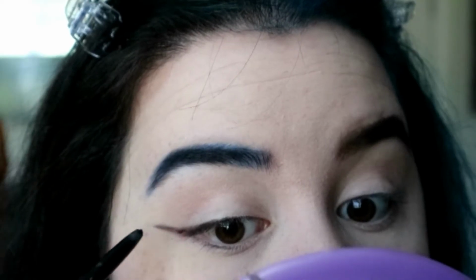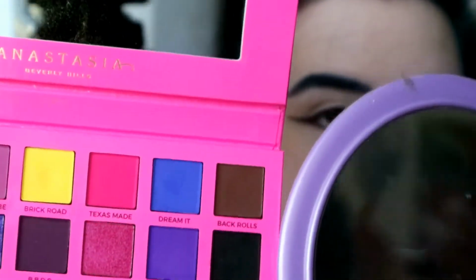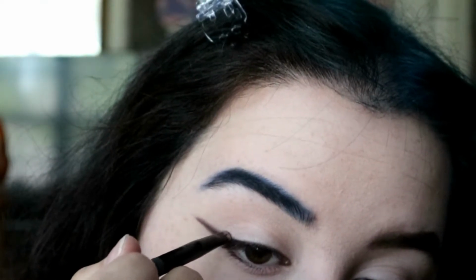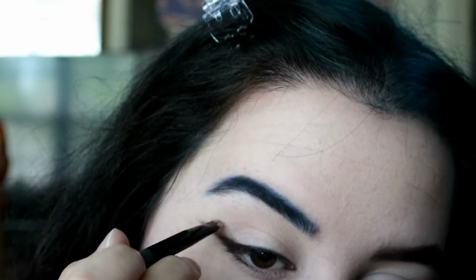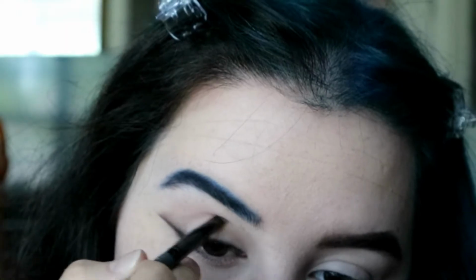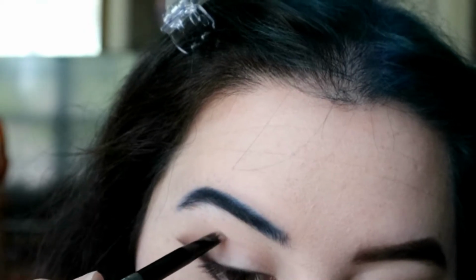Well. Yeah, I'm gonna use the pencil side of my eyeliner just to get it dark enough. That is just not what's happening. It's not working. By the way, I've been using this black beast down at the bottom. Now I'm gonna use brown, the back rolls from the same palette, and drag that up this way. I'm gonna drag that brown into the crease as well, just to give it some definition. And I'm gonna go back over with the black too.